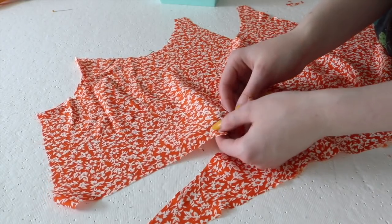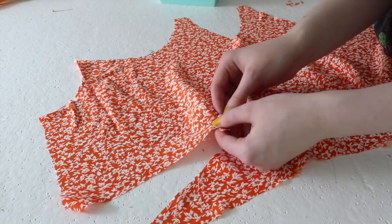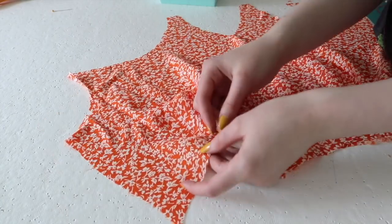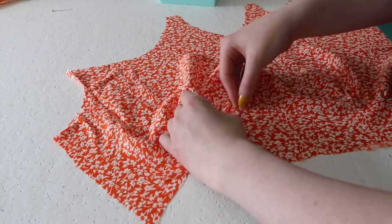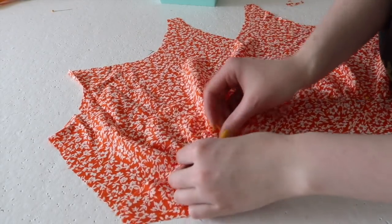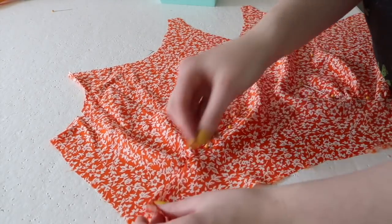If you're interested in fabric manipulation techniques in general, there's a really fantastic book called The Art of Manipulating Fabric, which I will link down below. It's not garment specific, but it does talk a lot about pleating and gathering and how you can incorporate that to create various different effects. Anyway, back to the dress.